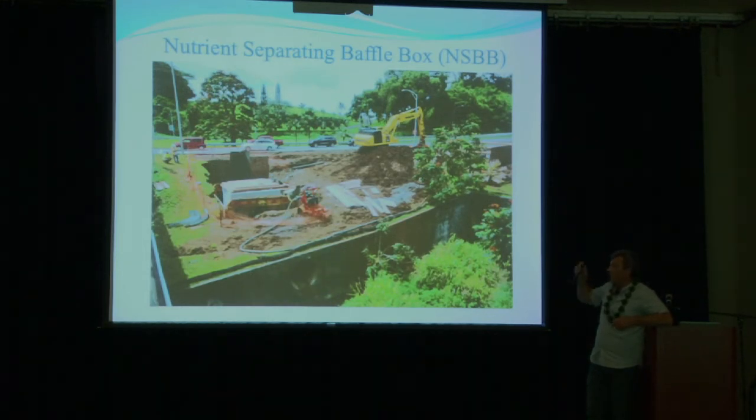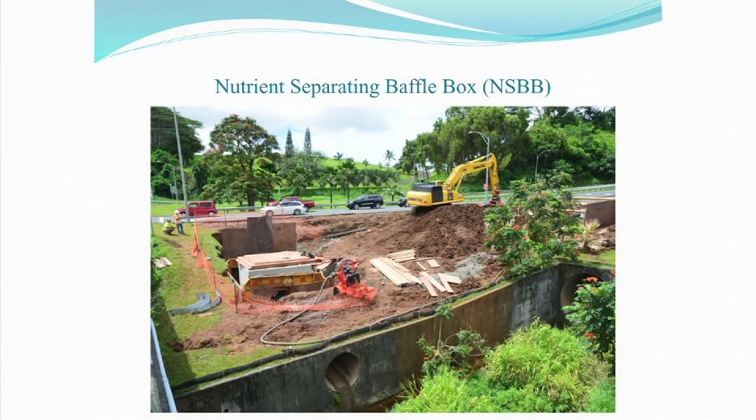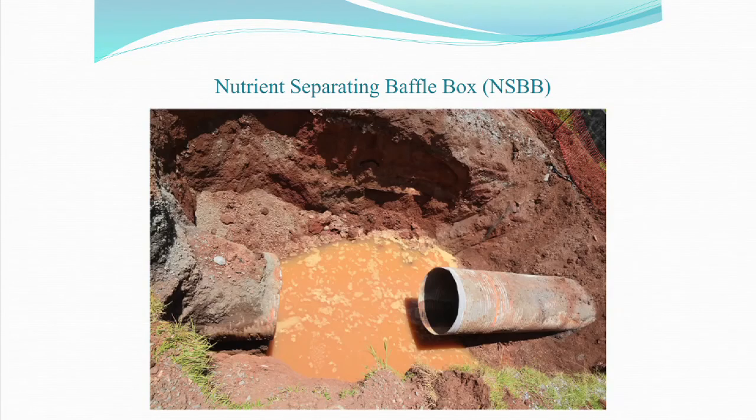But the excavation was pretty extreme for this one. They did have some issues with groundwater in the bottom, so stuff you want to anticipate as a contractor.